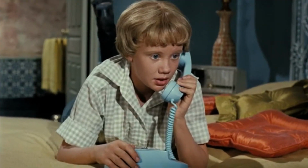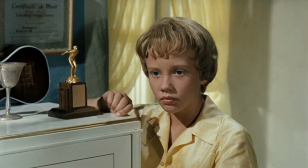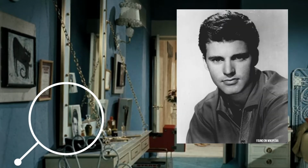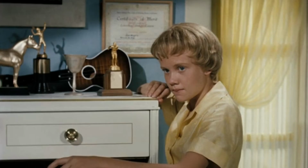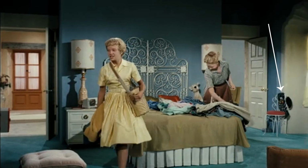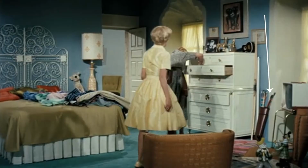Now, on to Susan's room. There are so many interesting things in this room, but let's start first with the items that tell us more about Susan herself. There's a picture of 60s teen heartthrob Ricky Nelson on her desk, some fun prints of cats, and a lot of trophies and awards. In particular, we notice a swimming trophy, a horse trophy, what looks like a Girl Scout sash full of badges she's earned, a ukulele, and an archery set.